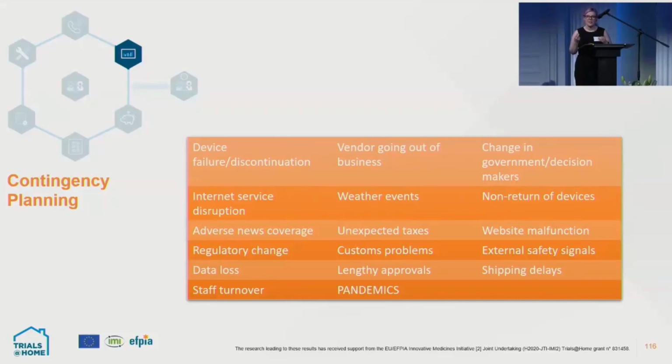Not all participants are going to have the same access to, for example, the internet. What will you do, for example, if there's a weather event that disrupts the internet usage of participants?